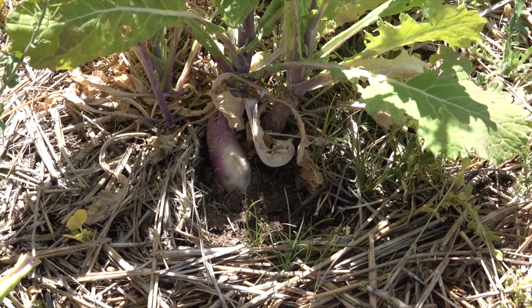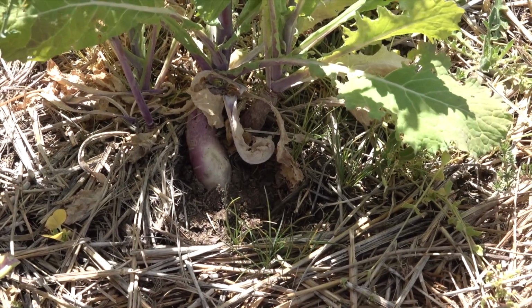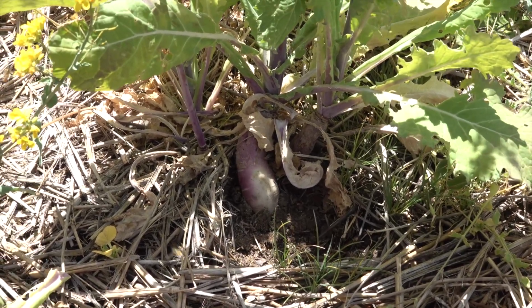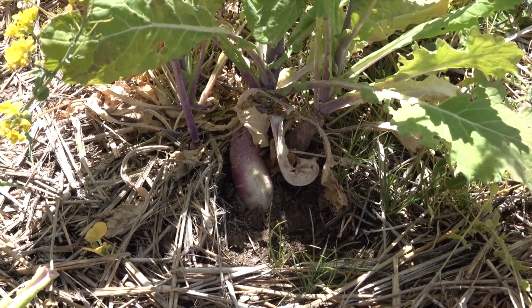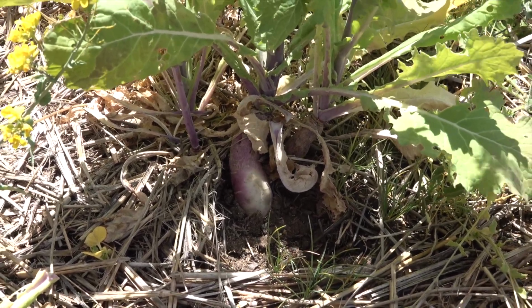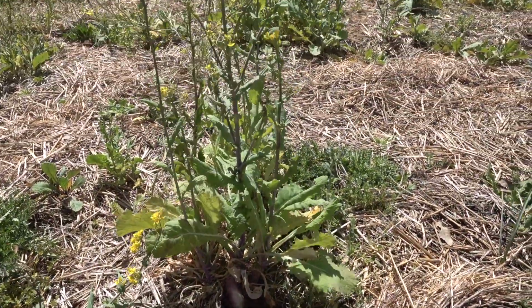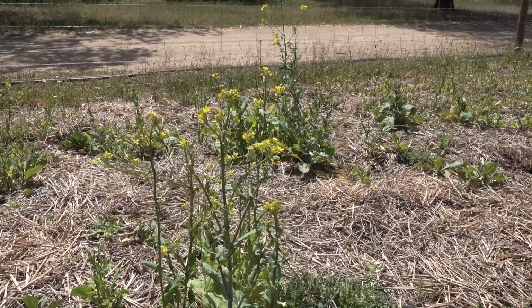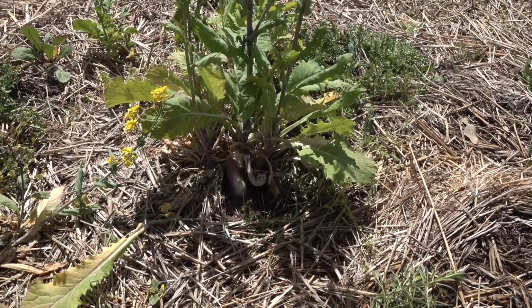So here we have the turnips. They are equally as small as the daikon radish was, but they are there. And there is some pig food. Let me show you the whole plant, up to the seed head. There. So this is not a failure, this is just a step.